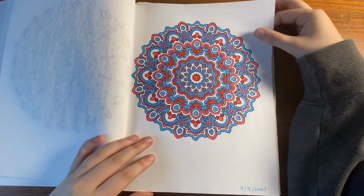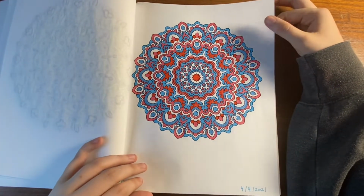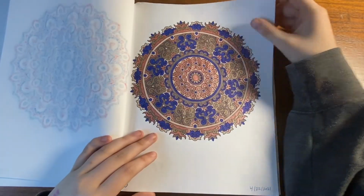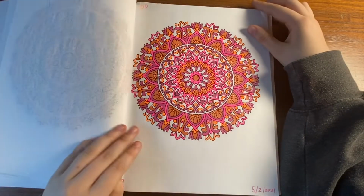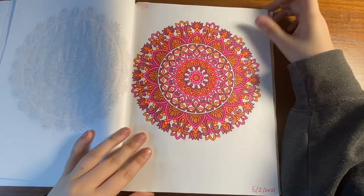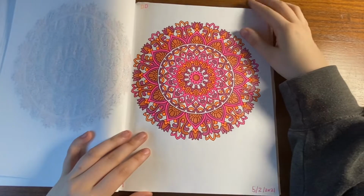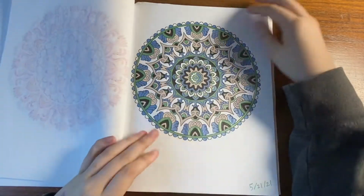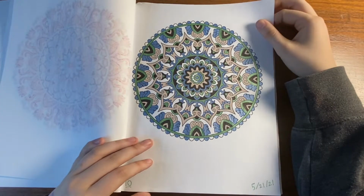This one I did on the 4th of July last year. If you live in America, you probably celebrate that holiday. If not, you might have no idea what I'm talking about, and that's okay. This was, I started my job at Dunkin' Donuts. If you live in New England, you'll know that name. And this was their color palette. I did this on break. If you know Attack on Titan, another anime reference.